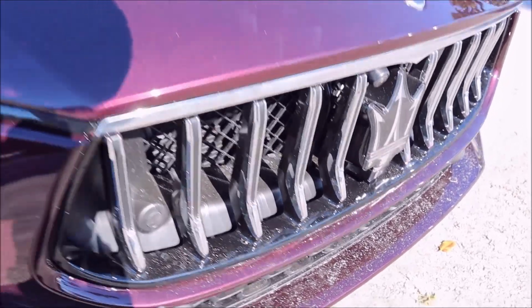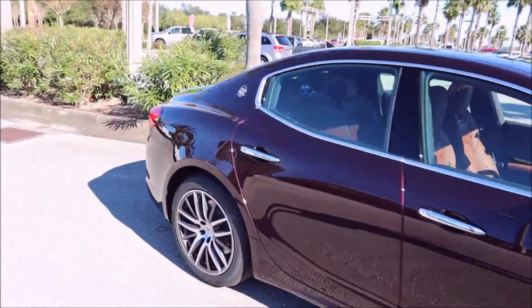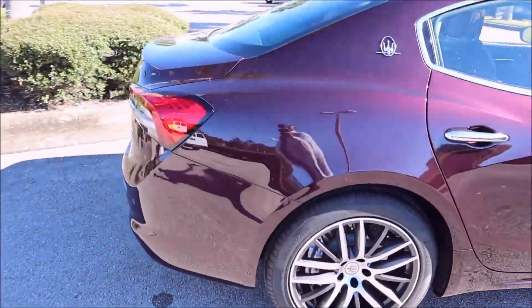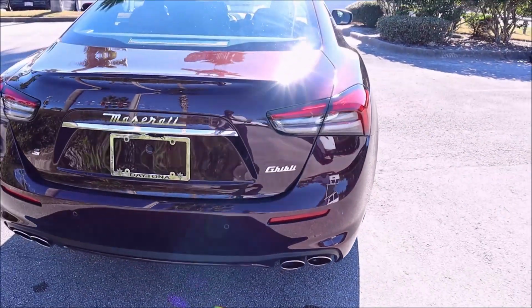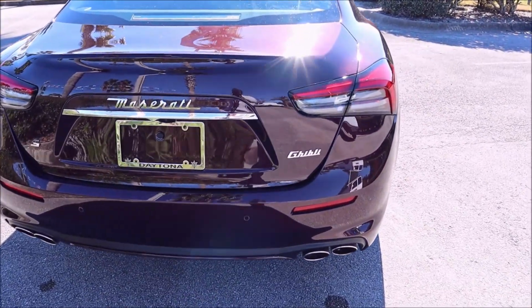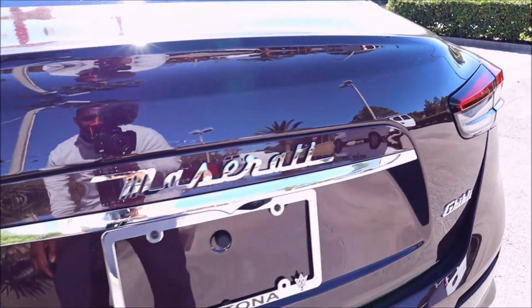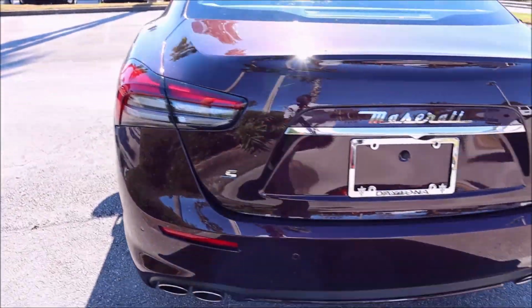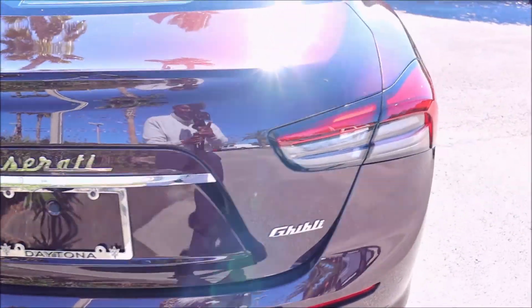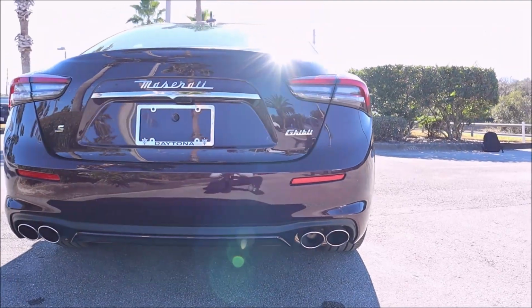All right, so what's also new for 2021? Well, the rear Boomerang taillights. That's how you'll know it's a 2021 model once you see those Boomerang tails. This is our first time, and probably one of our only times we're going to see them on the Rosso Folgore paint, because we never get this color in. This is a very rare color from Maserati. So I want to show you guys what it looked like on this paint with the Boomerang tails. And I mean, it looks as good as I would think it would look.